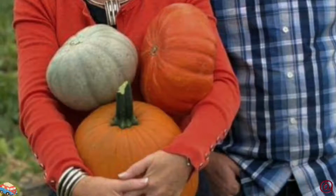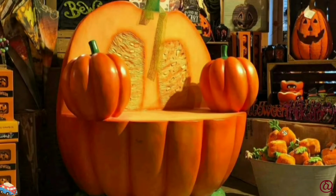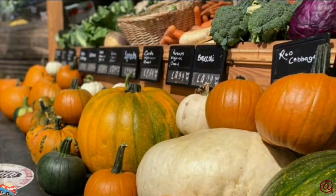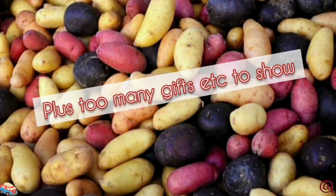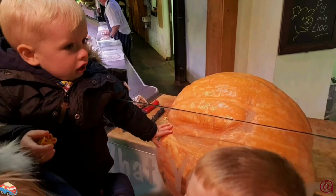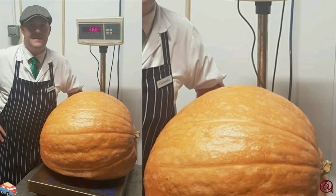Once we've picked our pumpkins, we go and have a look in the farm shop. In addition to farm produce and a butcher department, there's lots of local goodies and treats. And don't forget to guess the weight of the pumpkin before you go. This causes much family feuding over who's going to be the nearest.